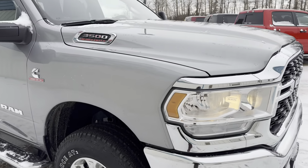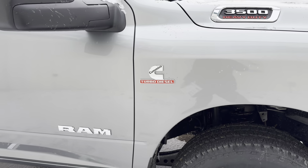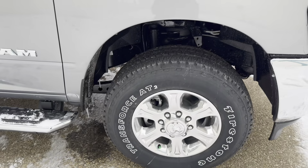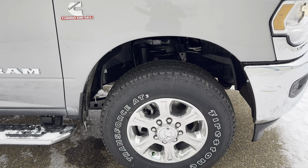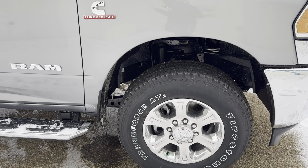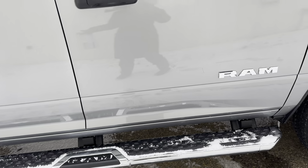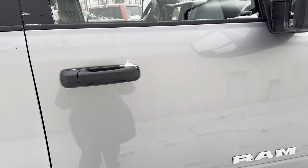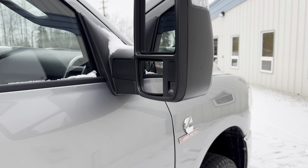It is chrome. We do have the 3500 and the Cummins badging on the side, as well as the Ram badging. For our wheels, we have 18 by 8 inch polished aluminum wheels. We also have front and rear heavy duty shock absorbers. We have remote keyless entry and remote start, as well as our tow mirrors.